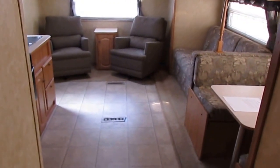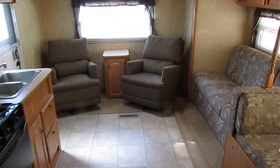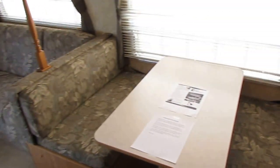Give us a call, 706-965-7929, evenings and Sundays, 423-605-6747. You can visit our website, ParkwayRVCenter.com. We got over 150 used RVs in stock.